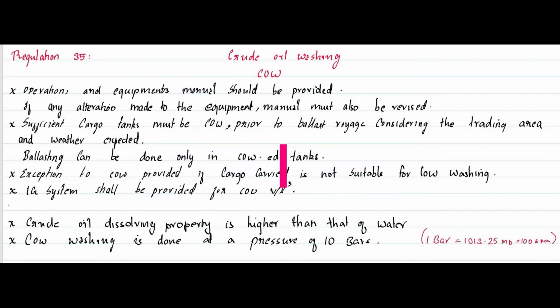And in every ship there are two tanks, one on port and one on starboard, which are considered as heavy weather ballasting tanks. So initially the crude oil washing has to be done on these two tanks, so that if there are any heavy weather issues which will affect the stability of the vessel, these tanks can be ballasted. There is an exception: if the crude oil is not suitable for crude oil washing, then the crude oil washing need not be conducted. The crude oil washing can be carried out only in compliance with the inert gas system, so every crude oil washing system shall also be provided with an inert gas system.